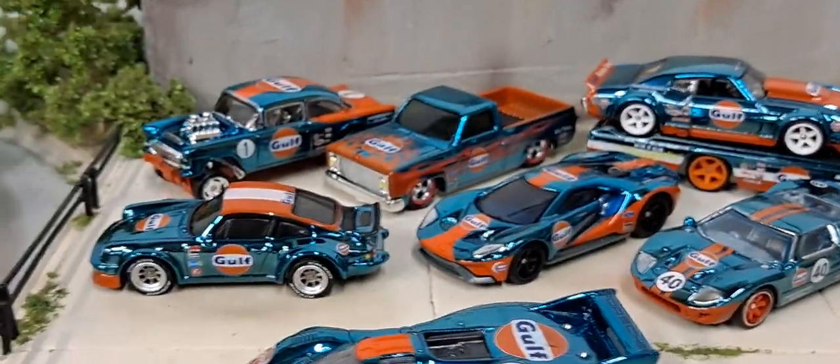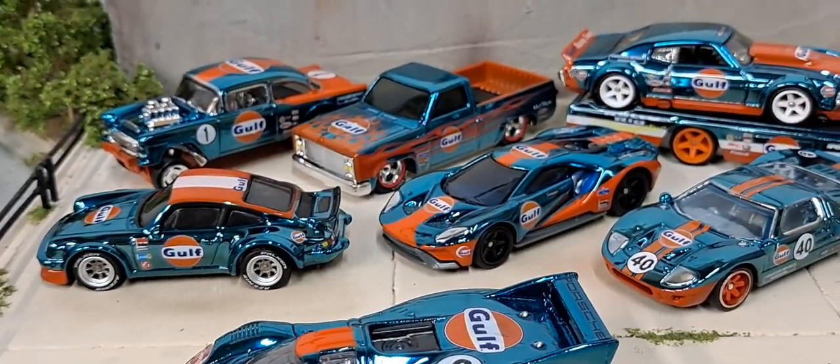I just wanted to show you guys some new customs from Crony Customs.